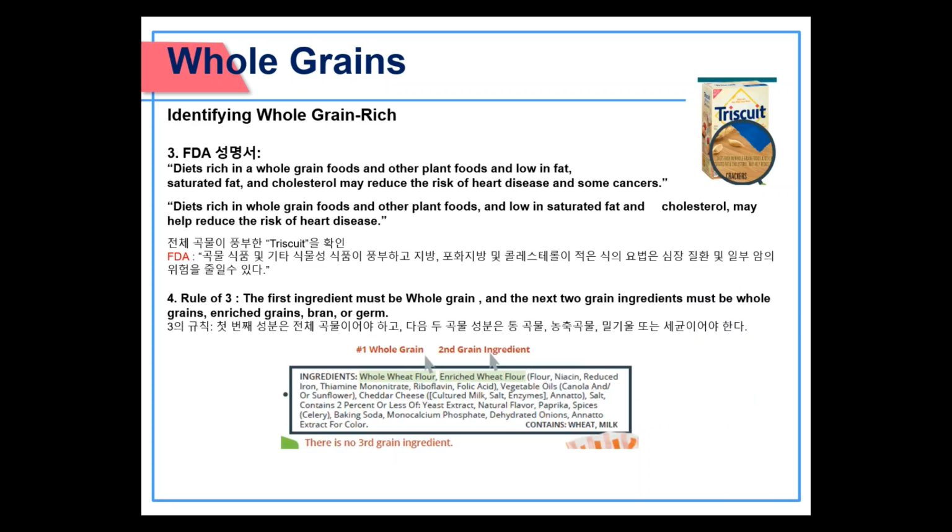3. FDA statement. Diets rich in whole grain food and other plant foods and low in fat, saturated fat, and cholesterol may reduce the risk of heart disease and some cancers. Or diets rich in whole grain foods and other plant foods and low in saturated fat and cholesterol may help reduce the risk of heart disease.